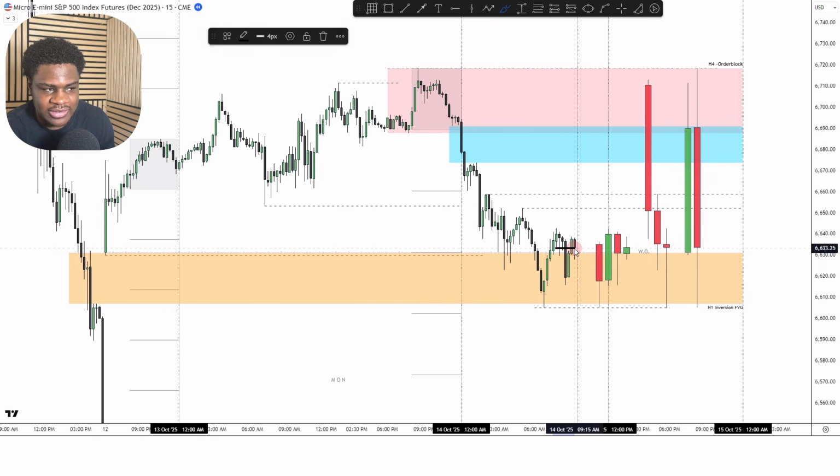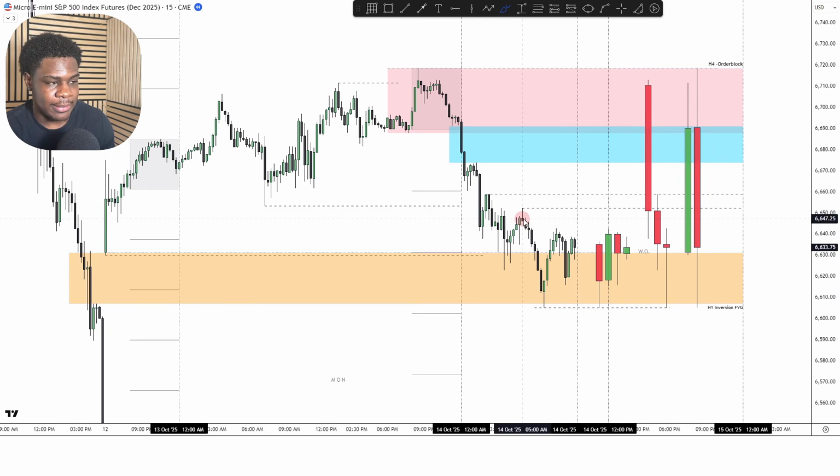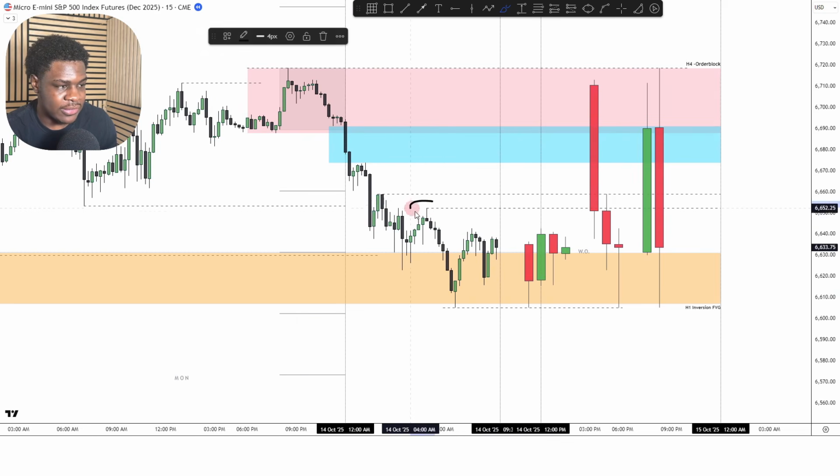Whether price opens up or rallies to the upside from this inversion fair value gap, that would be a setup, or whether price opens up, comes lower, takes out this liquidity pool and then reverses from it, that would also be a setup. And I'm anticipating higher prices to come back into this area of liquidity right here, and back up into this fair value gap.